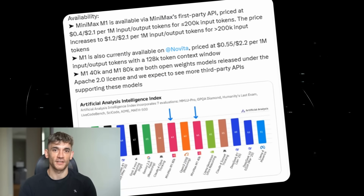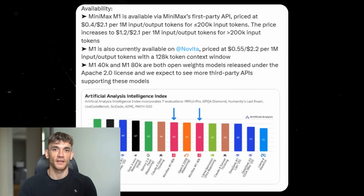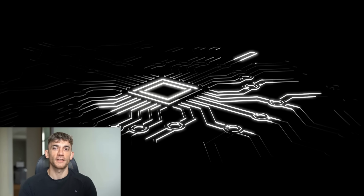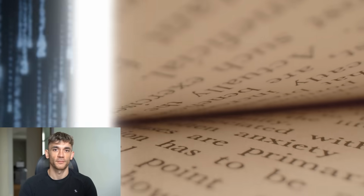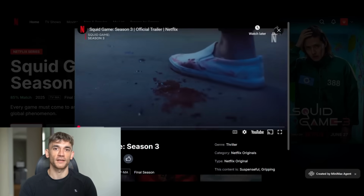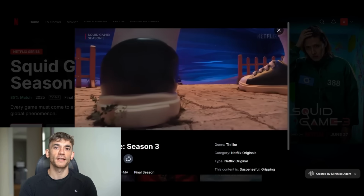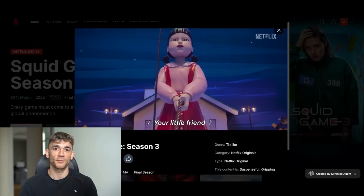Compare that to DeepSeek R1, which can only handle 128,000 tokens. That's 8 times less. And the output, it can generate up to 80,000 tokens in a single response. That's like writing a small novel in one go. But here's where it gets really wild. Remember how I said I built that Netflix clone? Well, I wasn't exaggerating. The design, the images, the trailers, everything was generated automatically. And it didn't just create a static page, it created a fully functioning website with playable video content.